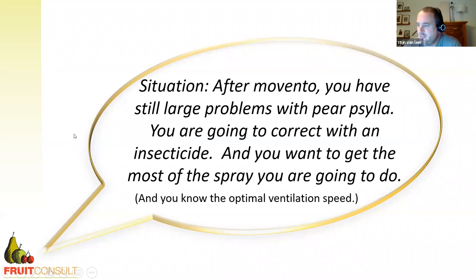Time for a question. Situation. Now, we know the optimal ventilation speed. Consider that you spray with optimal ventilation speed. And after Movento, the spirotetramat, you still have large problems with pear psylla. And now you are going to correct with an insecticide, and you want to get the most out of your spray. So we have optimal ventilation speed. I'm going to start a poll.